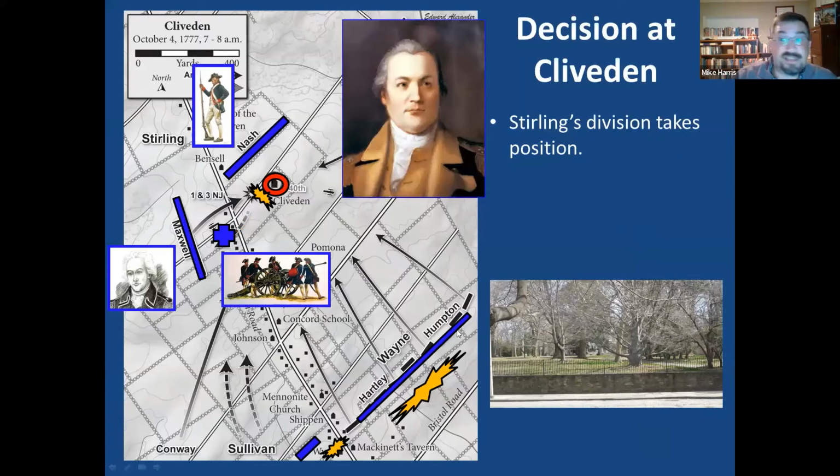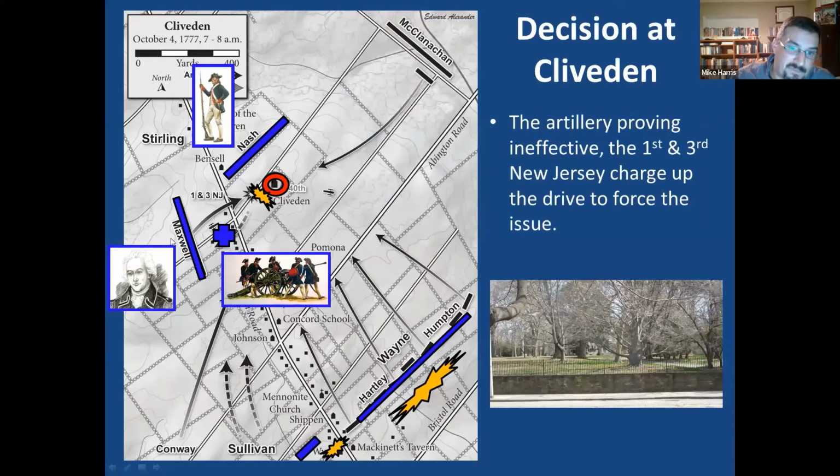Lord Stirling's division had not been in the battle yet. He's going to deploy with the North Carolinians here and Maxwell's New Jersey troops over here. Now, I can't find evidence that this order is actually given. I actually think Elias Dayton of the 1st New Jersey just sort of does it, and the 3rd New Jersey follows him. But I don't think these orders were actually given. But regardless of whether they were or not, the 1st and 3rd New Jersey, 2 of the 4 New Jersey regiments, are going to charge up the driveway of the house and try to break in through the front door to get the British out of there.